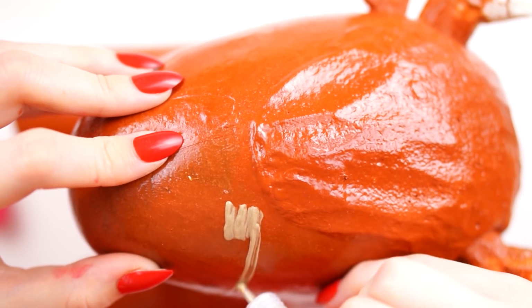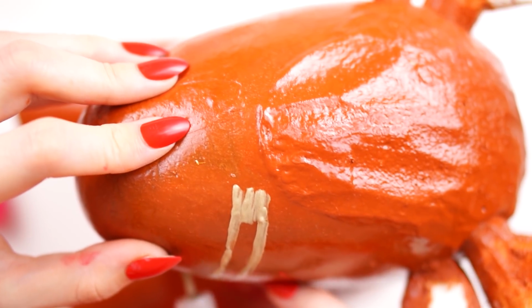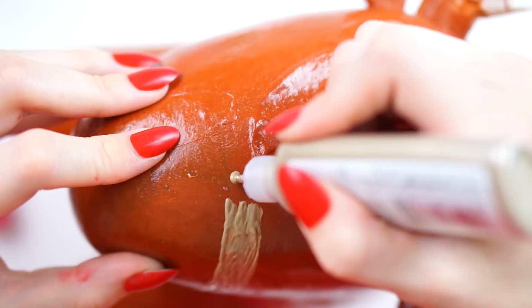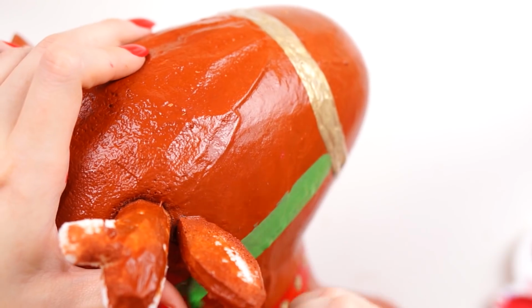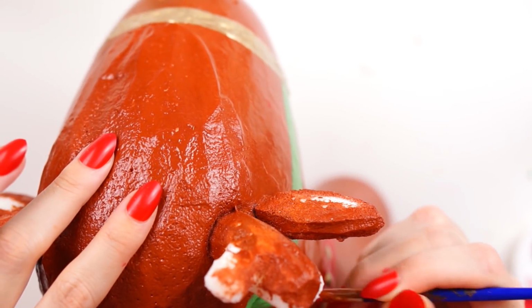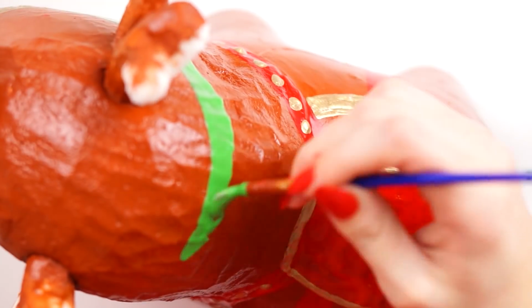To add on even more gold, I went ahead and popped a strap around the nose, and I made this about 1 centimeter thick like all the other straps and just coloured it in all the way around the nose. I then moved on with a green shade, and I painted on kind of like reins. So I did a strap all the way from the gold strap around the nose going all the way around the head, and I added some reins coming off that in the same green Christmassy colour.